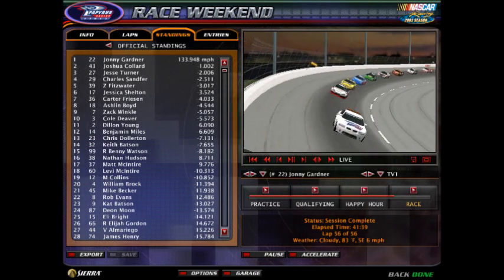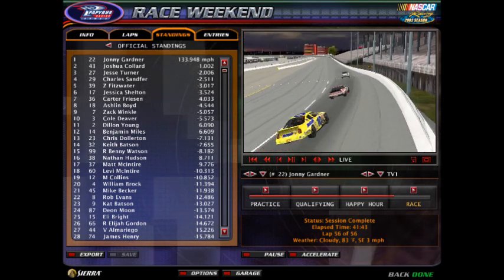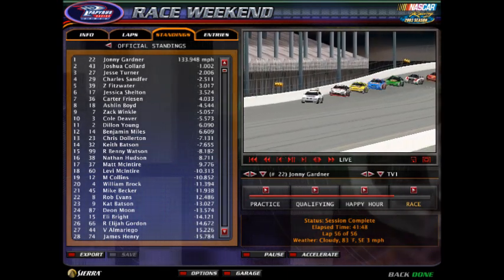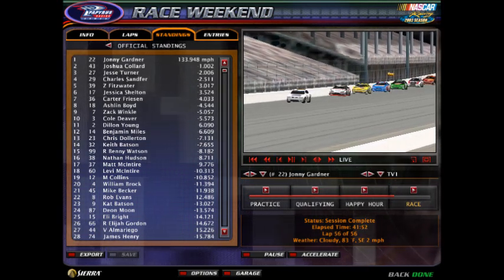So 26 races are in the books, and 8 races are left to go, as the remainder of the season will be... Next race on the tour after this will be at Richmond International Raceway. Then after Richmond will be Dover. After Dover will be Martinsville. After Martinsville will be North Wilkesboro.